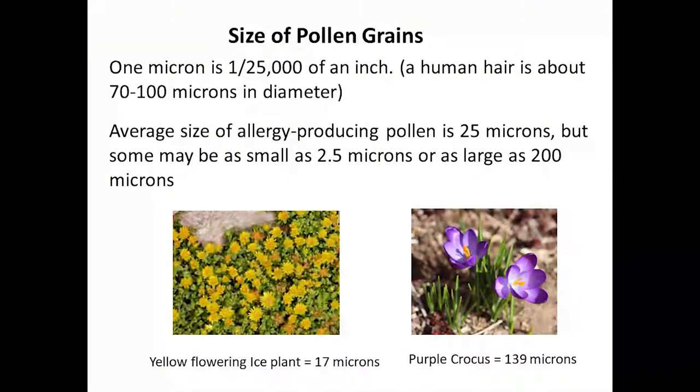Size of pollen grain. How big are these things? Well, first of all, you have to know about a micron, because a micron is a little bitty unit of measure. It's 1/25,000th of an inch. A human hair is about 70 to 100 microns in diameter.